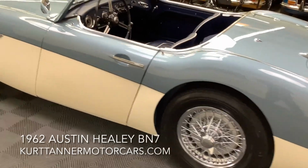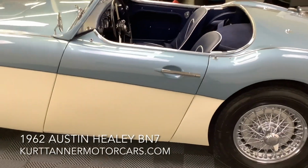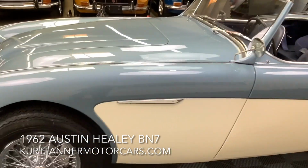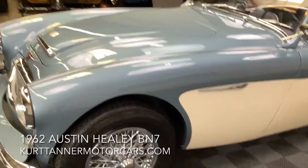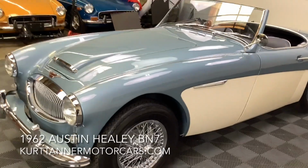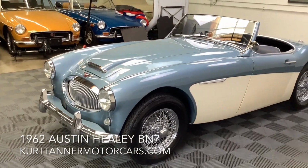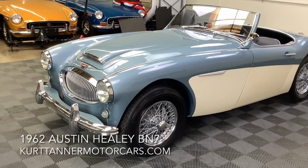Healey restorations today are running $110,000, parts, labor, materials, services. It's post-COVID, it's really difficult to get a Healey done inexpensively.